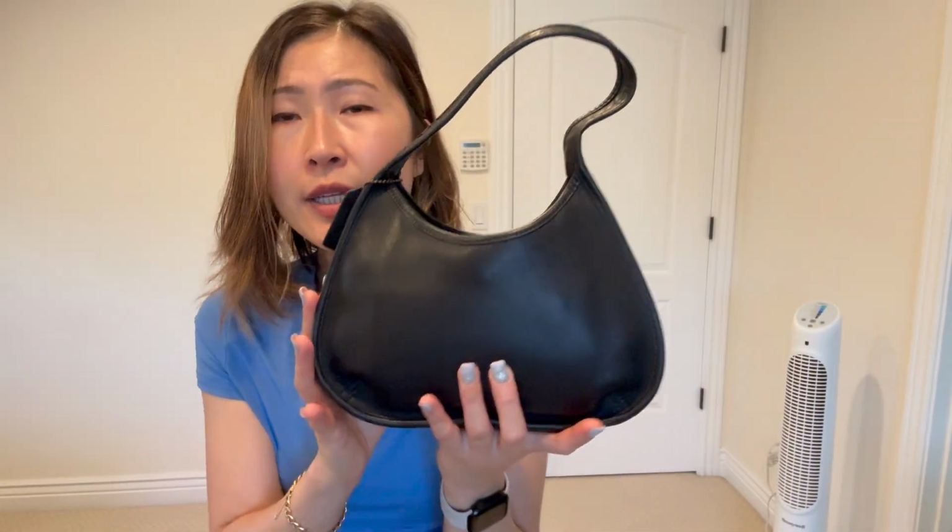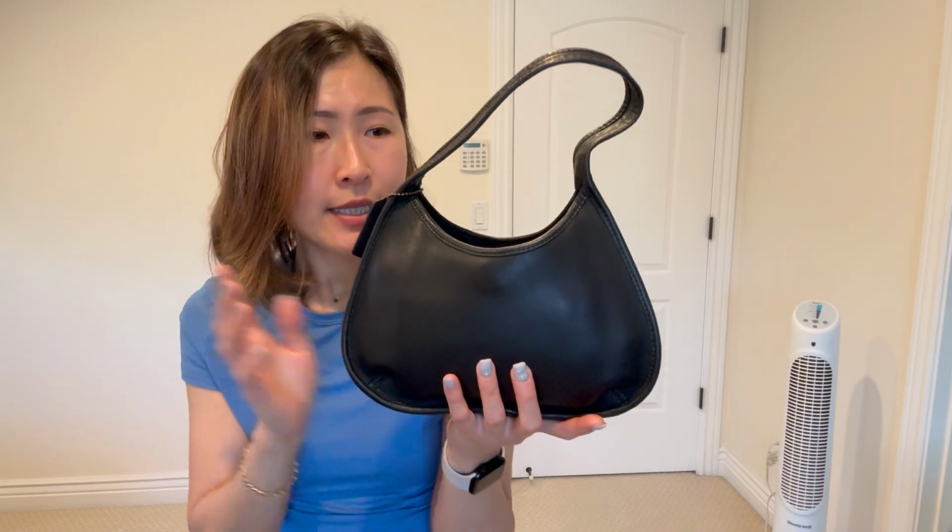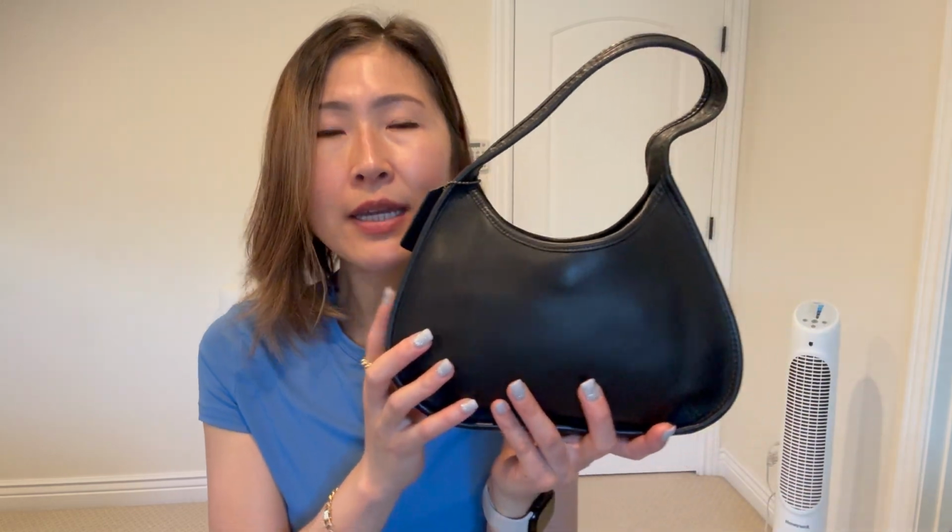I did get this pre-loved, obviously off Poshmark. This is from the year 2000, and I saw this bag and I just think it's so cute. I love it, but I'm having a little bit of a problem with it. So I guess we can just go straight into what I think is the con of this bag.